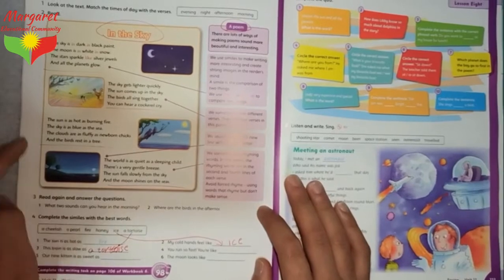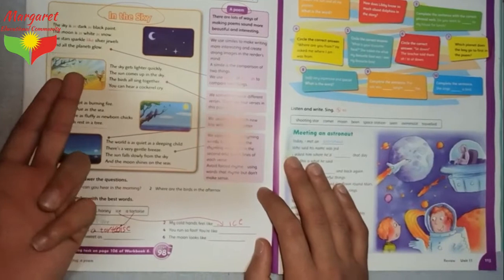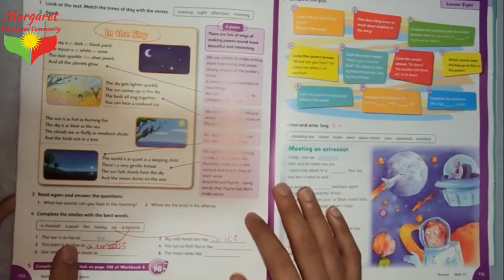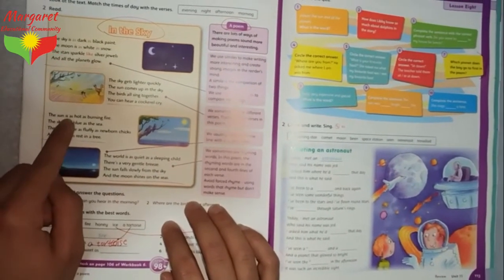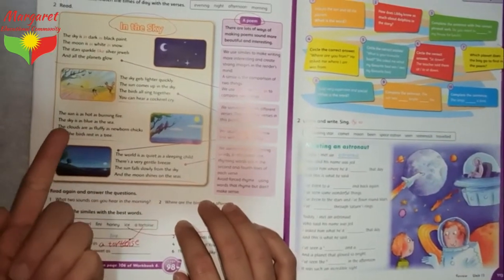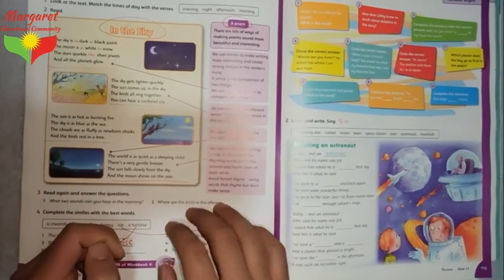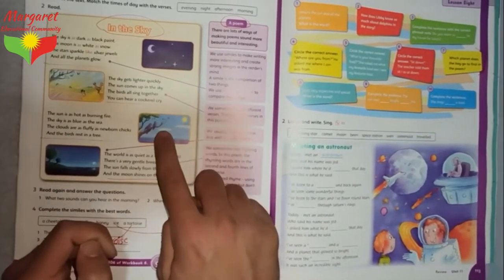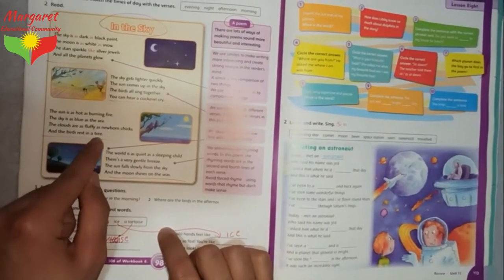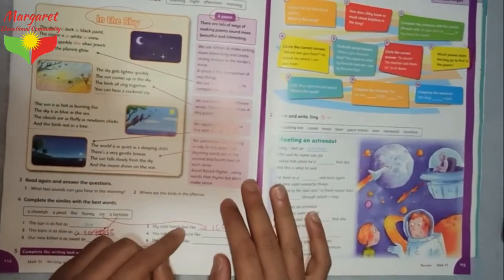And the third section of our poem is about afternoon. This was about morning, and the first section was about describing night. Afternoon: the sun is as hot as burning fire. The sky is as blue as the sea. The clouds are as fluffy as newborn chicks. And the birds rest in a tree. These are the birds resting in the tree.